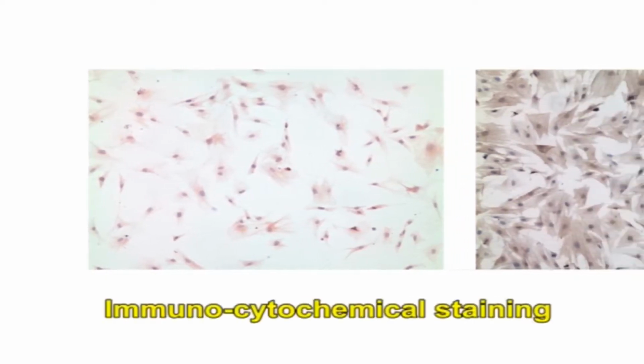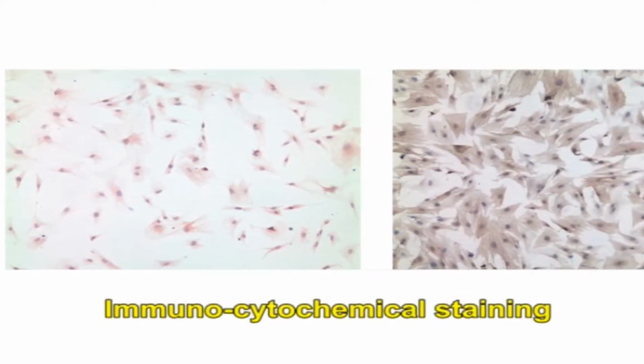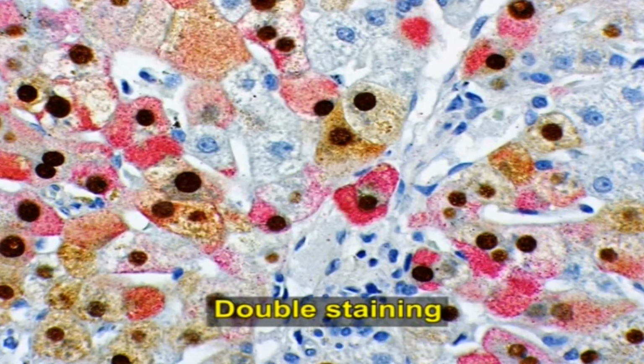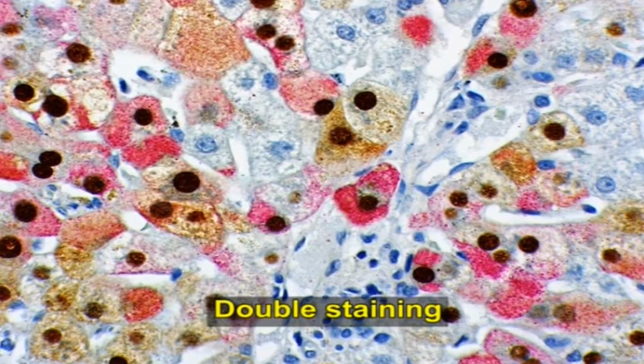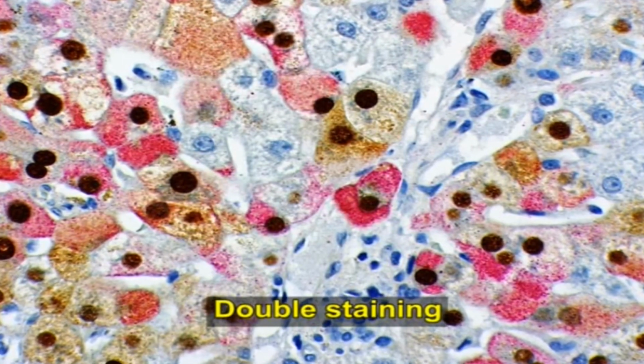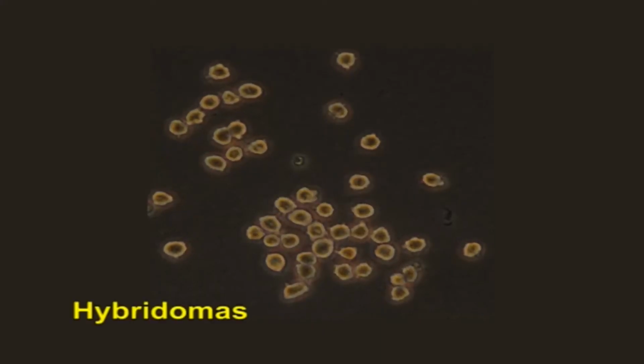Two antigens in the same smear can be detected by immunocytochemical staining. This is also another application of immunocytochemical staining. Double staining with light chain antibodies and with T and B cell markers can show the neoplastic origin of a lymphoma.